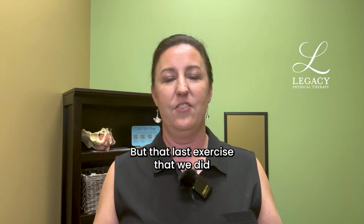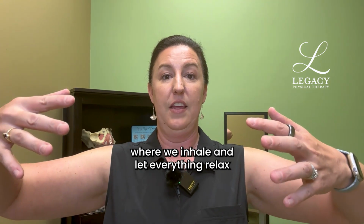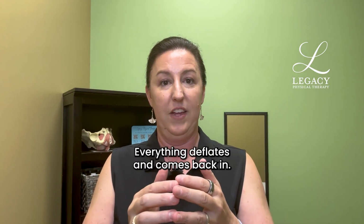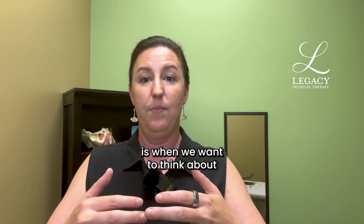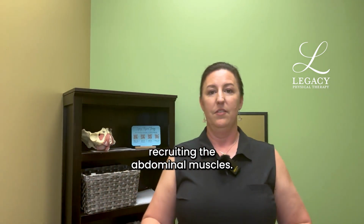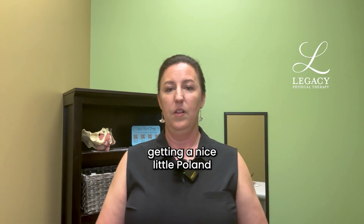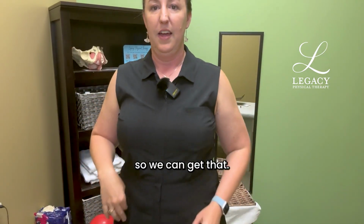But that last exercise that we did was that core connection breath where we inhaled and let everything relax and expand. Exhale, everything deflates and comes back in. So on that exhale is when we want to think about recruiting the abdominal muscles. So I want to think about getting a nice little pull in of the tummy muscles. I'm going to tilt my camera down just a little bit so we can get that.